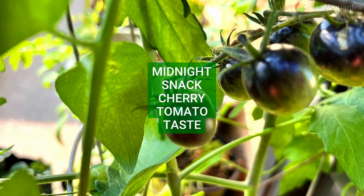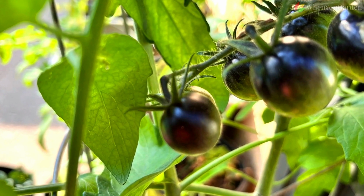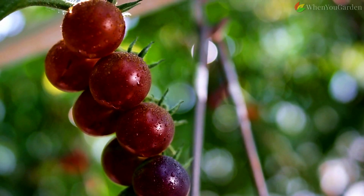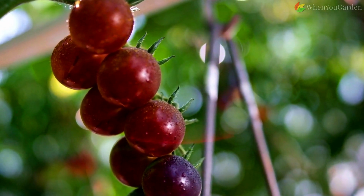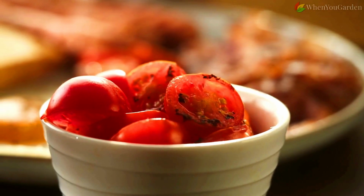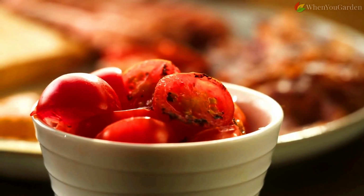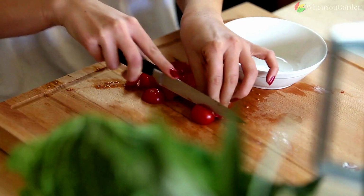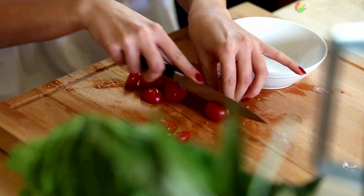Midnight Snack Cherry Tomato Taste. This delicious dwarf offers the best of both worlds, red and indigo. It has a balanced taste with sweet and savory notes, but often without the accentuated acidic element in purple tomatoes. In the cross-section, it retained the sweet and juicy flesh of the red tomato with a discreet dose of smoky flavor common with indigo tomatoes. Because of this irresistible combination, you can eat the fruits immediately after picking them, without even having to salt them.